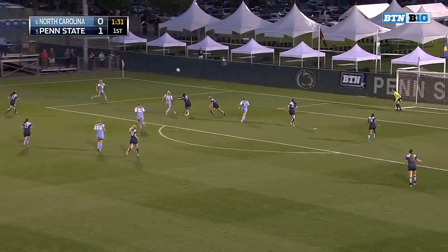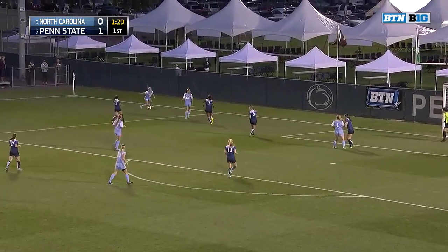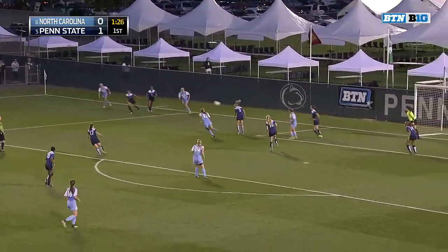Julia Ashley lofts one in. Clough chases it down.